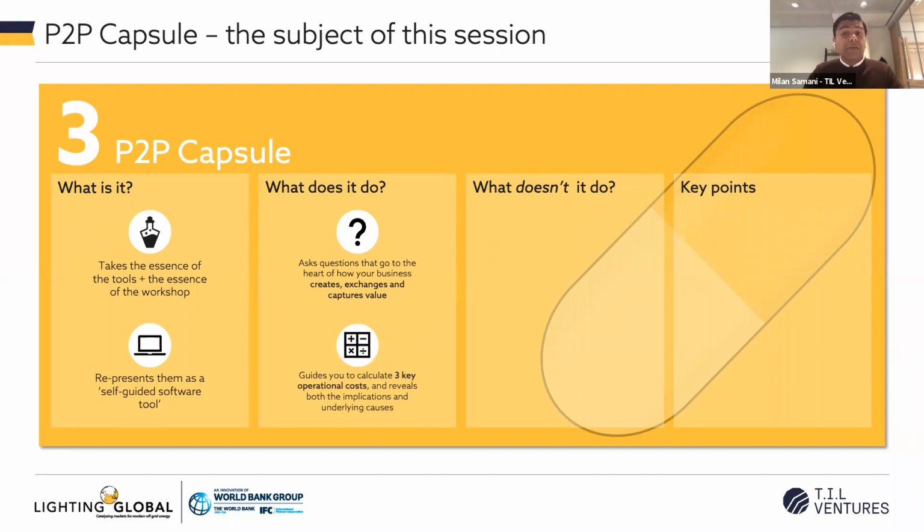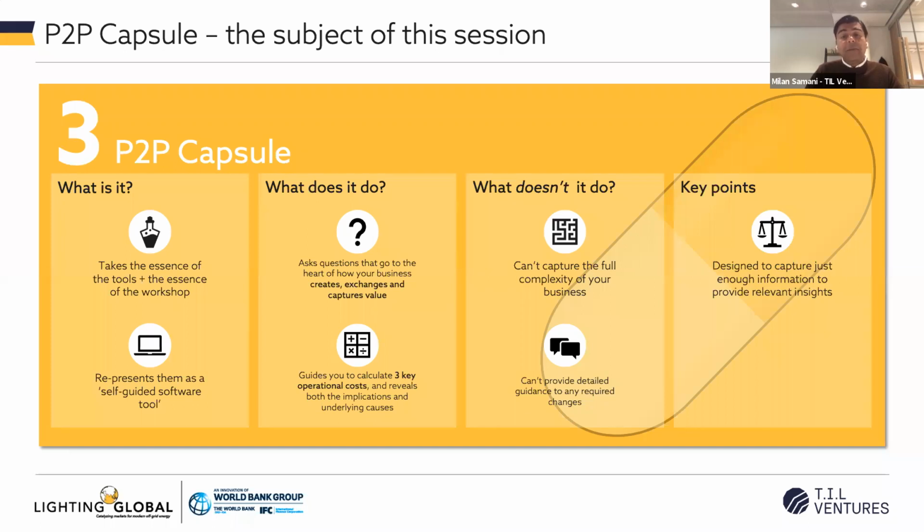It then takes some of your answers and guides you to calculate the 3 key operational costs we find invariably hamper profitability in off-grid solar companies, and reveals both the implications and the underlying causes. Now, naturally, it cannot capture the complexity of your business, nor provide detailed guidance as to the required changes. That can only be done in in-depth one-to-one workshops. But it is designed to capture enough information about your business to provide relevant and tailored insights. And we've had 2 cohorts of beta testers earlier this year, and the universal feedback was that the 3 to 4 hours spent by each company was a valuable investment of time.